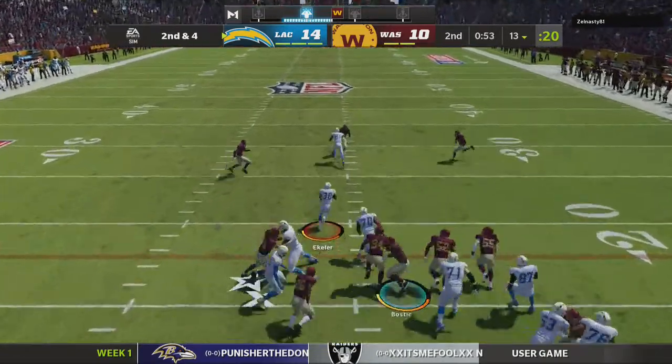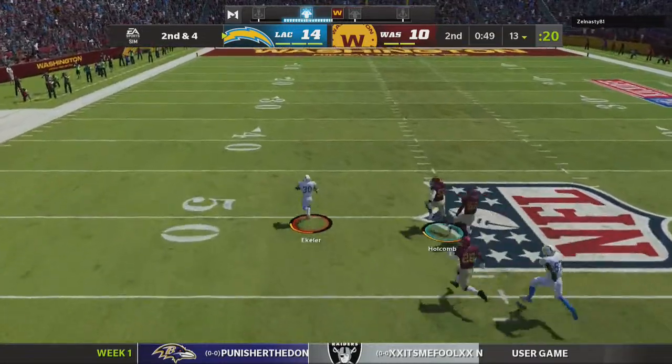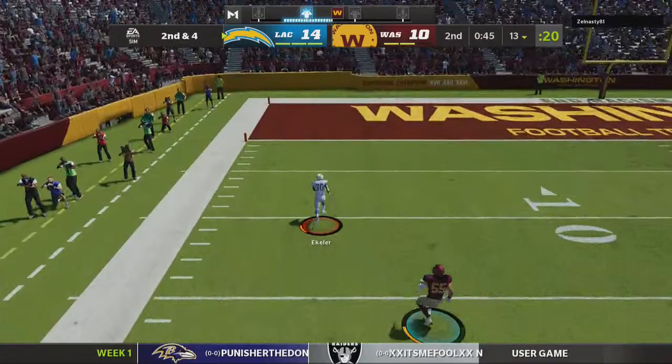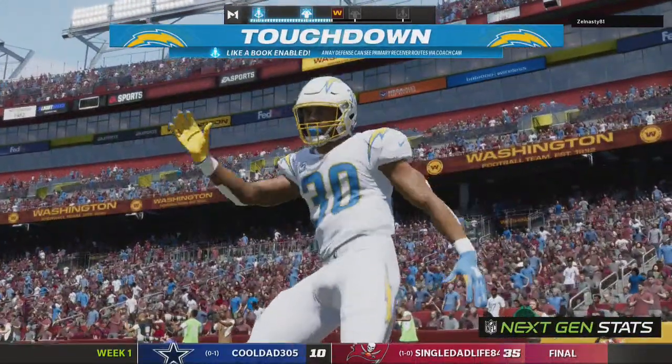On 2nd down, Eckler. And some room to maneuver. There he goes, left side. 30, 10, and all the way in for a Charger touchdown.